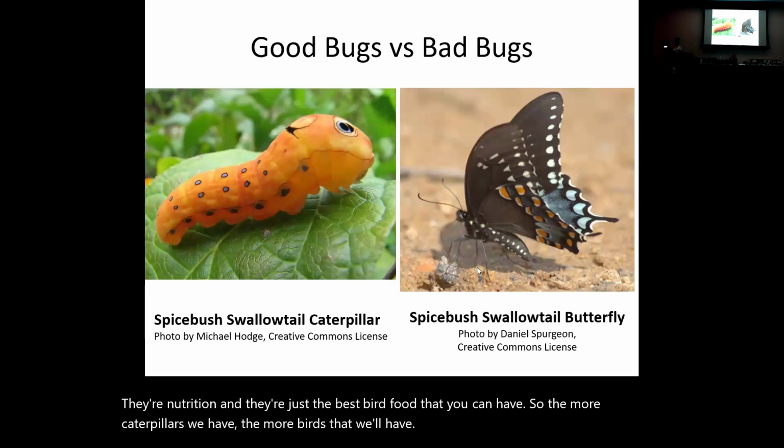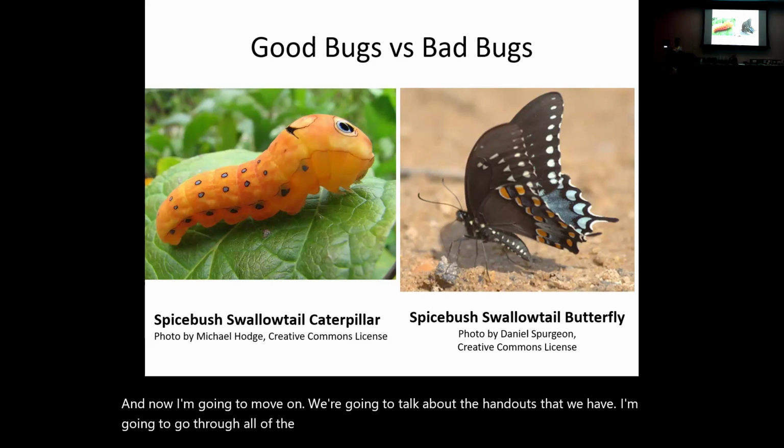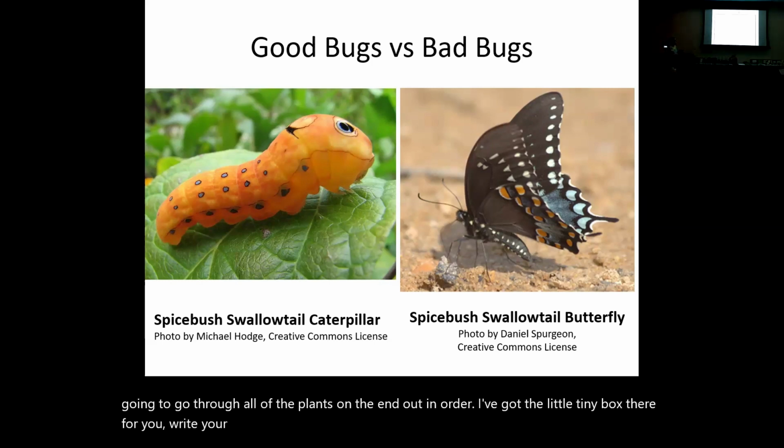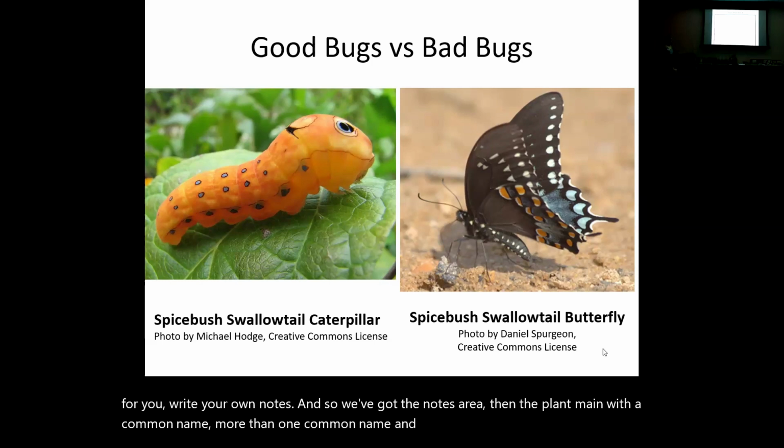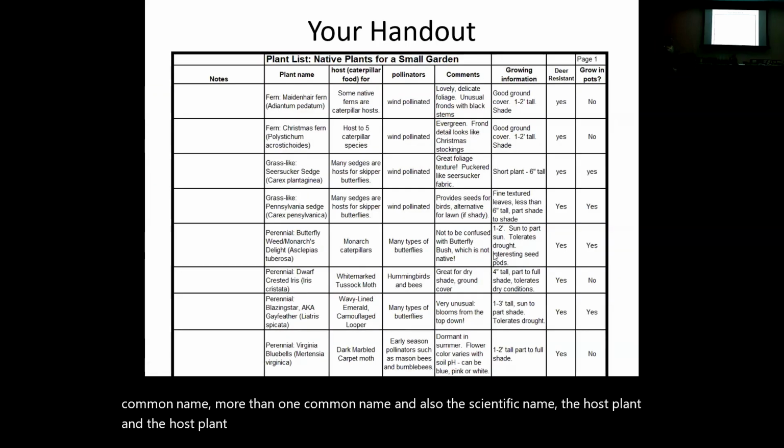And now I'm going to move on. We're going to talk about the handout that we have. I'm going to go through all of the plants on the handout in order. I've left a little tiny box there for you to write your own notes. And so we've got the notes area, and the plant name with a common name, if there was one common name, and also the scientific name, the host plant, and the host plant means what caterpillars will eat that plant.